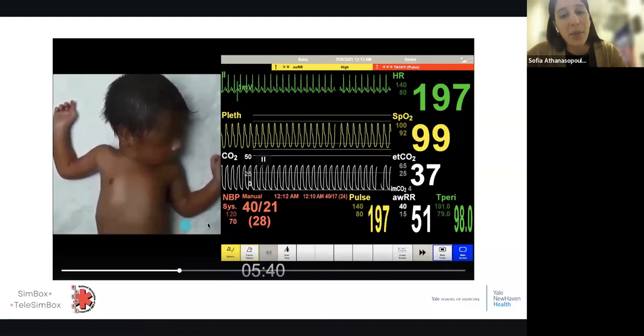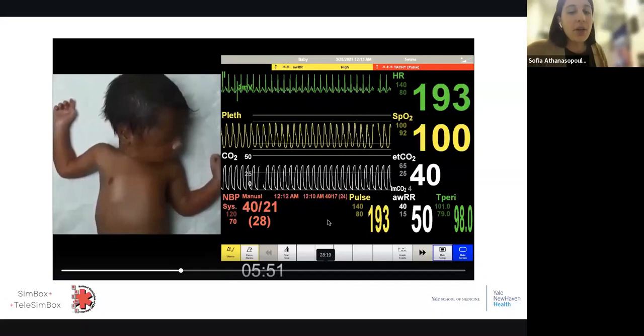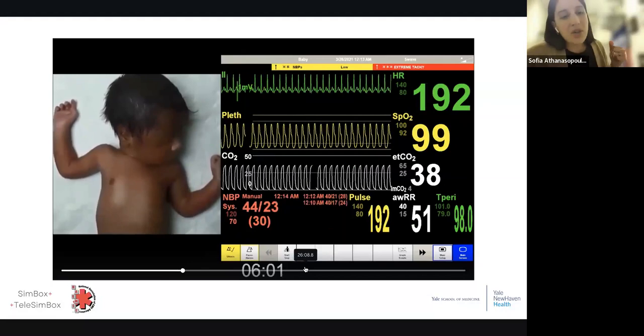So when your team asks you, oh, Sofia, what's my patient's airway? What's my patient's blood pressure? What's my patient's heart rate? You point towards the video, and it offers a lot of information in a very realistic and direct way, rather than you saying, oh, the patient's having retractions, the patient's having nasal flaring.